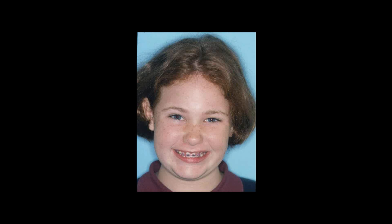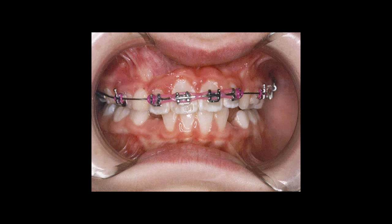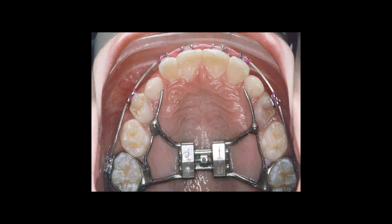We just put four little braces to basically detorque the proclined upper incisors, gather them together, get the center line on, and make further room for the eruption of the permanent canines. And when we know that the habit has stopped, we can just cut those sharp barbs away.